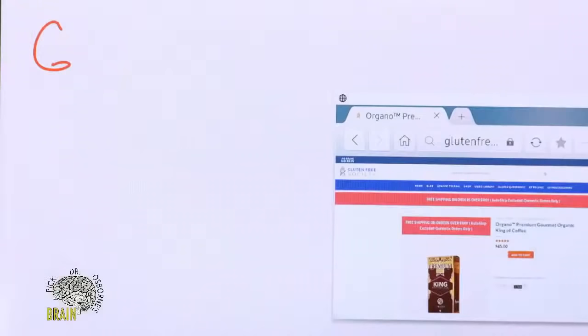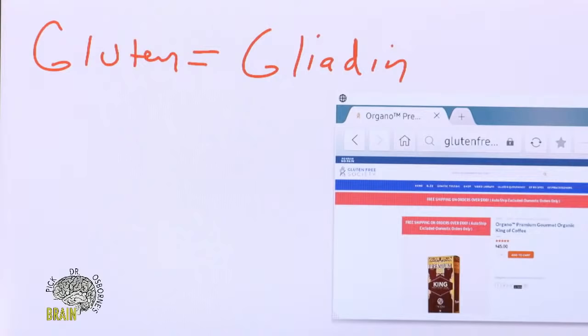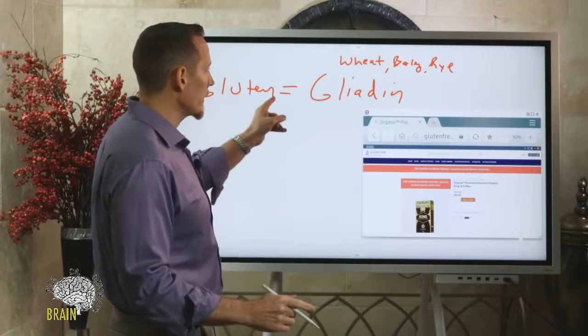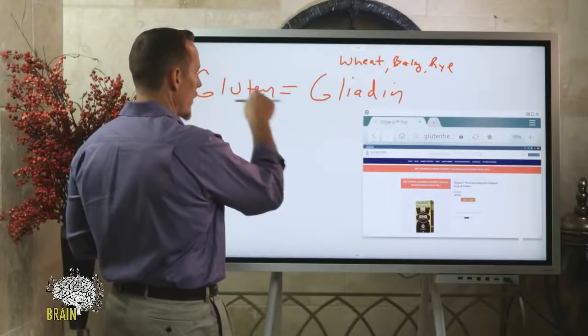According to food labels, gluten is not gluten, it's gliadin, alpha gliadin to be specific. And so for a product to qualify to be labeled as gluten-free, it doesn't have to be truly gluten-free, it only has to be gliadin-free. Gliadin is found in wheat, barley, and rye, but it's not found in oats or rice. So by law, again, this is your government at work, they can call it gluten-free, even though technically gluten and gliadin are not the same thing. All forms of gliadin are types of gluten, but not all types of gluten are gliadin.